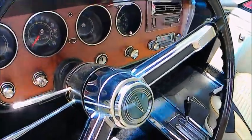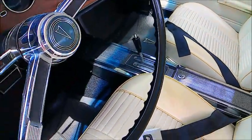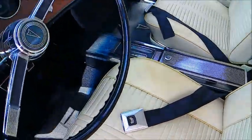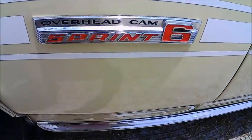I love that dash. The wood tone makes it look very deluxe. And we have automatic transmission and a console. Here's the insignia for the overhead cam.